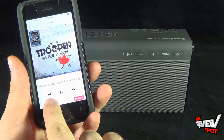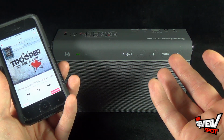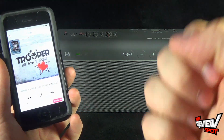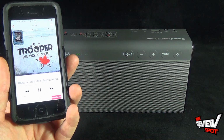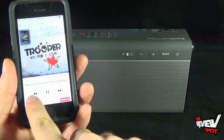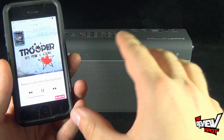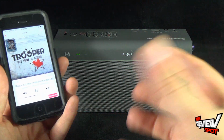You can have it certainly a lot louder as well. And you probably know right away from the sound of it, you're getting an intense impact of volume coming from the Sound Blaster Roar. I can probably see where they got the name from because, again, that volume is incredible, and it's a consistent volume as well.